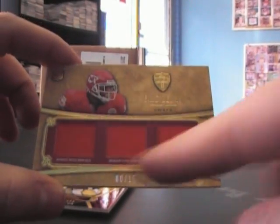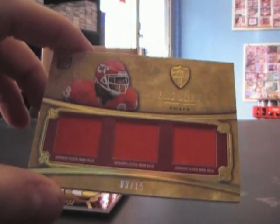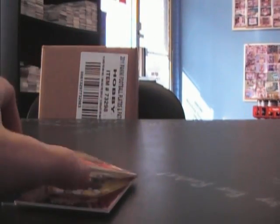That's weird. My factory case, they were all numbered to 7. On the master cases, they're all numbered to 15. That was weird. 8 of 15, Eric Berry. Triple jersey. All right, Frank.